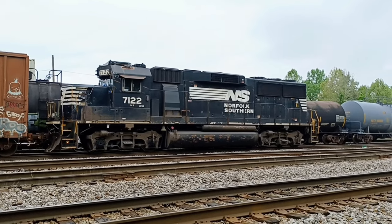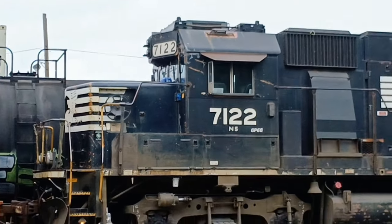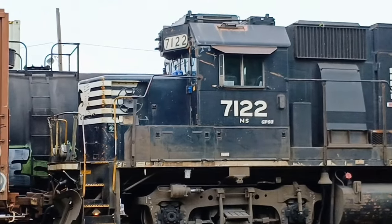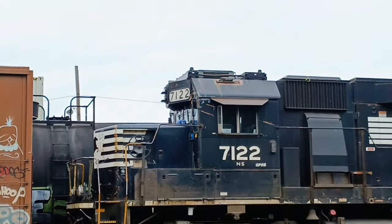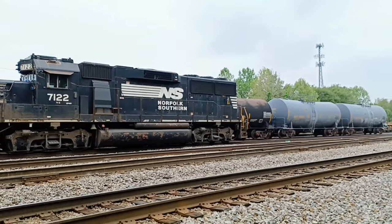It may have been a flat nose at one time and transformed into the long hood. As you can see, that longer hood right there may have actually been the whole front of the nose at one time. Norfolk Southern.